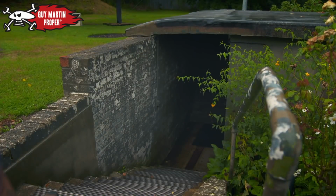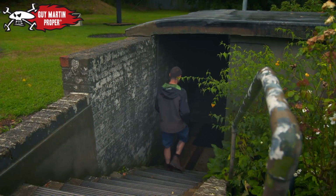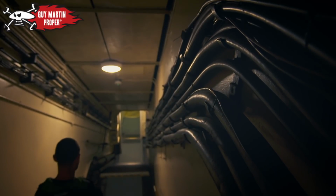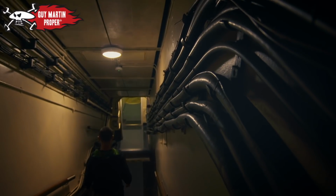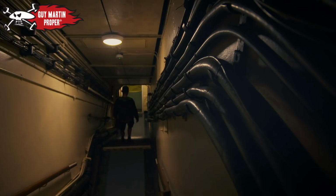The underground bunker at the bottom of his garden was responsible for 1,000 enemy aircraft being shot down during the Battle of Britain. Nazi Germany had no idea it existed. 60 feet down. It's a fair way, boss.